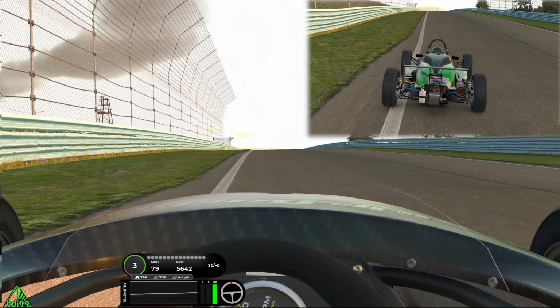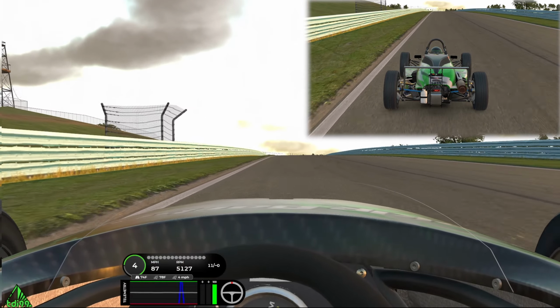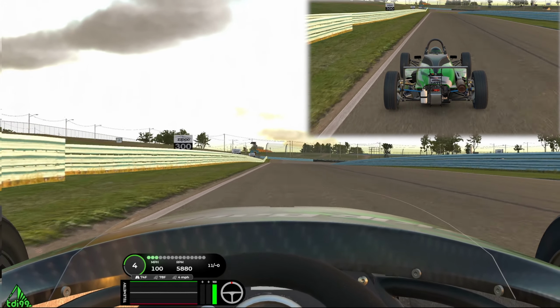This track seems to be very rear grip limited, so on cold tires it is very tricky, particularly long sweeping corners. You need to be mindful of the Skippy's tail getting a bit waggly.